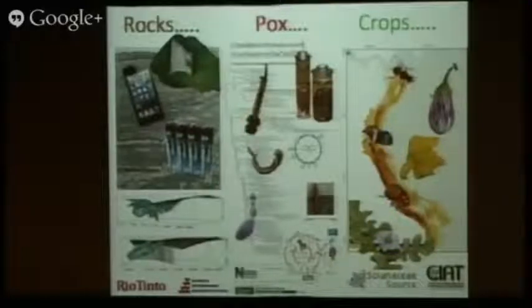Now, the ROCS project is about these critical elements which people use for new technologies. And these are things like lithium and cobalt. These are elements which are in very short supply in the Earth's crust, but are in increasing demand by human populations. You might think of lithium as being in lithium batteries that you might not use for very many things.